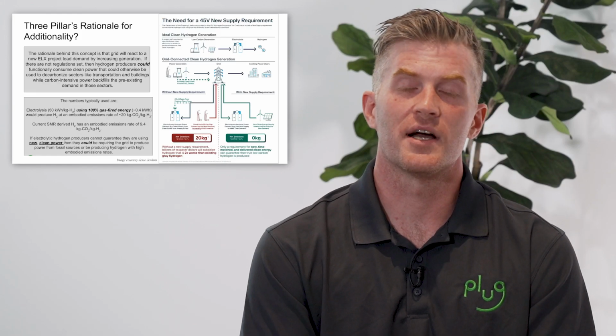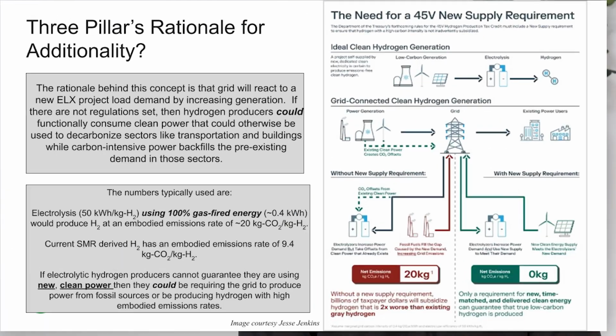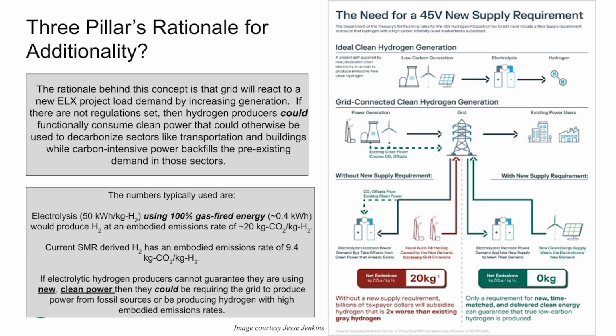So, the 3 pillars rationale for additionality. Why do they premise this? How do they come to it? What they're saying is that if you build a hydrogen production site, a large utility scale installation, you're going to require a large amount of power. And even if you go in contract with a renewable developer, you're going to need to bring that power to your site. You're going to be putting a load on the grid.